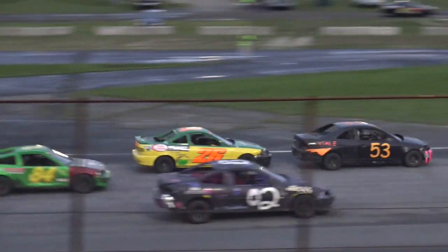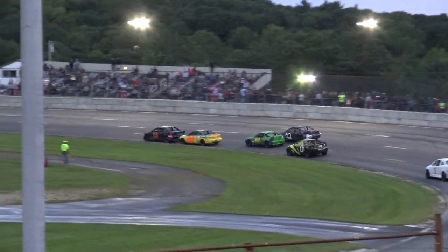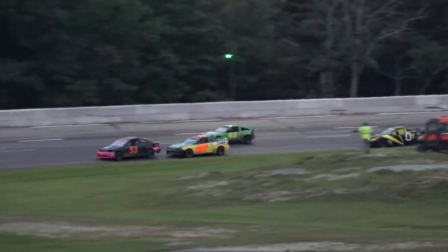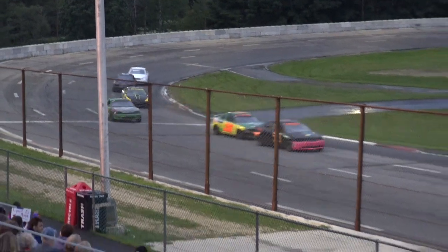Paul Hopkins gets it out of the way. Oh, well, never mind. We're three wide into one, but we get it squared up. Jeff Farrington's joined the party. We've got a four-car battle looking up for second place here. DeGroat looking high again. He wants third place back. Just past the halfway point.